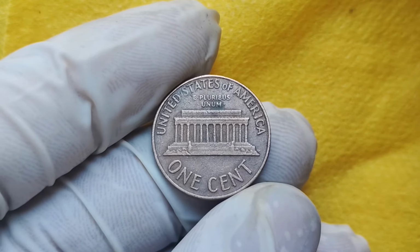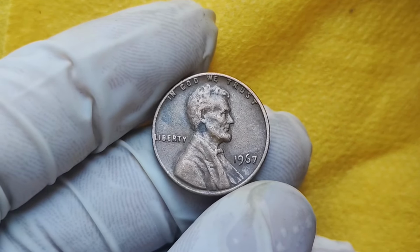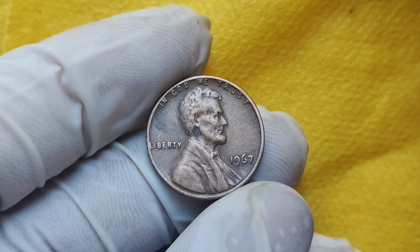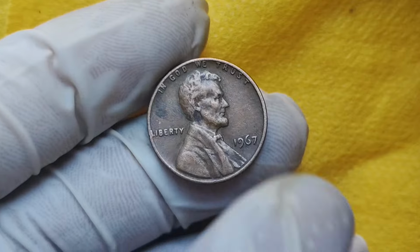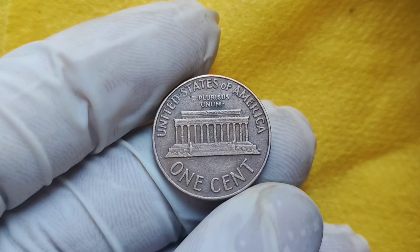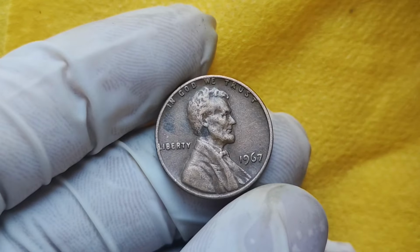First things first, let's talk about the 1967 Lincoln penny. This coin features the iconic profile of Abraham Lincoln on the obverse and the Lincoln Memorial on the reverse. In 1967, the U.S. Mint produced over 3 billion of these pennies. That's right, billion with a B. Due to a coin shortage in the mid-1960s, the Mint temporarily removed mint marks from all coins between 1965 and 1967. So, if your 1967 penny lacks a mint mark, don't fret. It's completely normal.